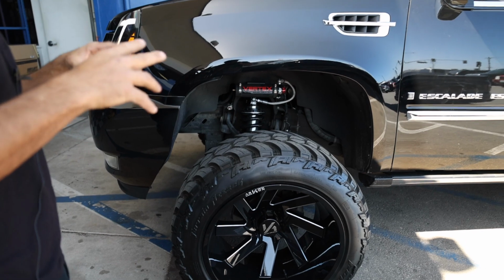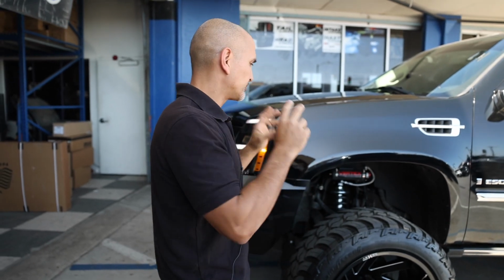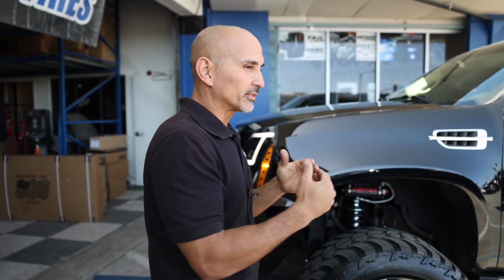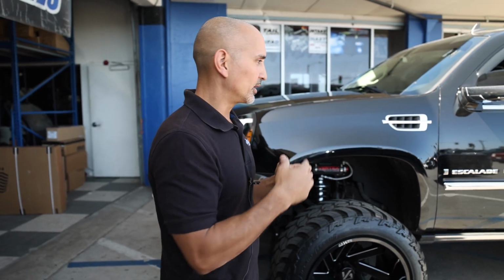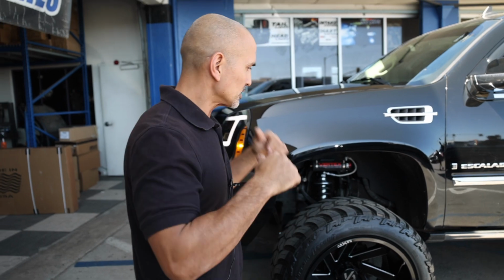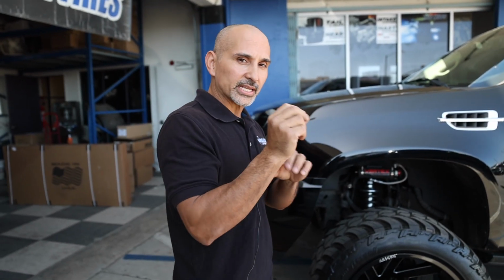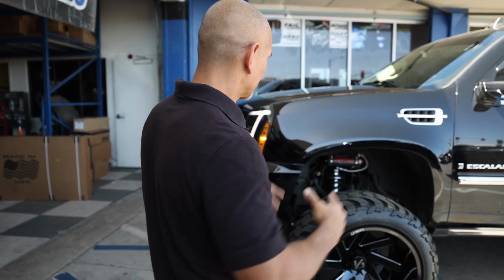It's rare to see a Cadillac Escalade lifted like this because of the MagneRide. So the MagneRide on this vehicle will not necessarily allow you to change out the shocks in the rear and the struts in the front because it's going to throw an error code. So the customer knew that. He was okay with it. So we're cool with it. So it looks good, but there is a little light in the dash that says to check the air suspension. But we're well beyond that. This thing looks absolutely dope.